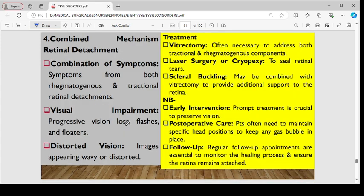The last one is a combined mechanism retinal detachment, which consists of the first two, the traction and the rhegmatogenous types. So the patient is going to present with visual impairment, that is progressive vision loss or flashes and floaters, and distorted vision, where images will appear wavy and distorted. So you treat using vitrectomy, laser surgery, or scleral buckling.